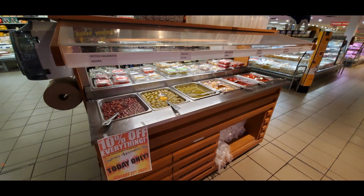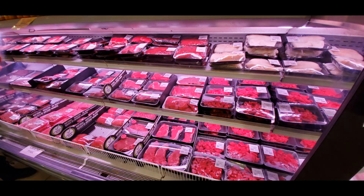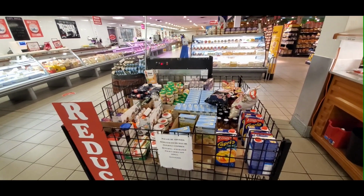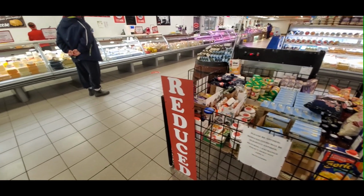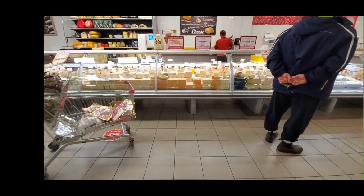And at the very end of the deli, they have an olive bar and salad bar, self-serve. And the bunkers at that end generally have some meat and cheese. And at the cheese counter, there's the reduced bin right there. And the cheese counter has a really good variety of cheese.